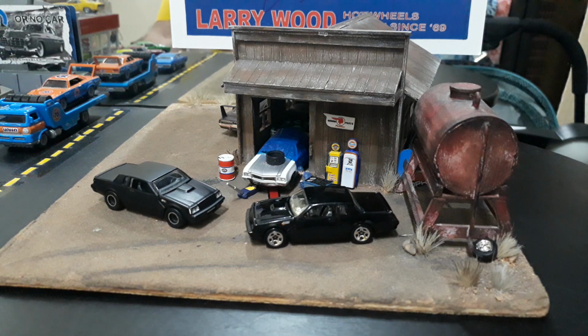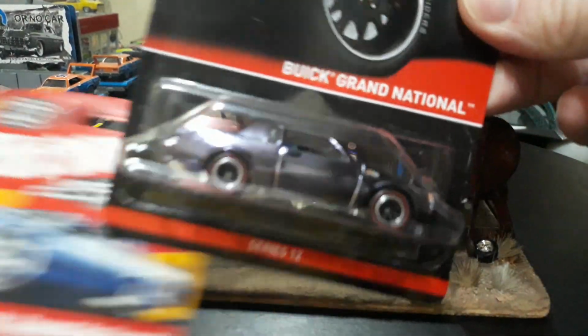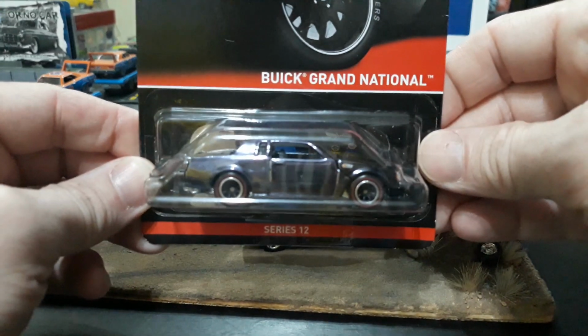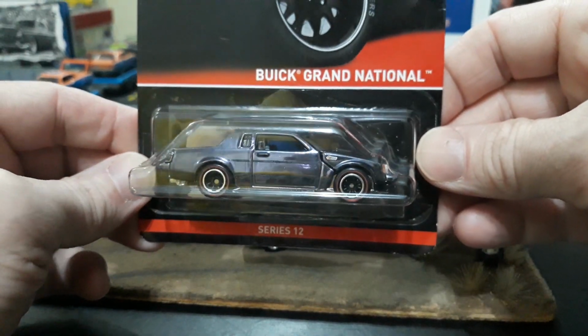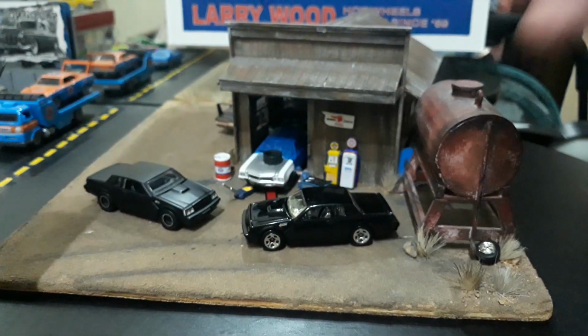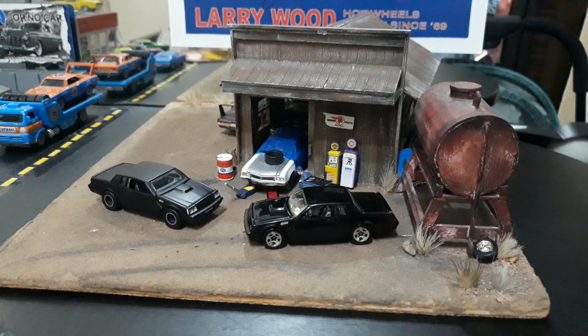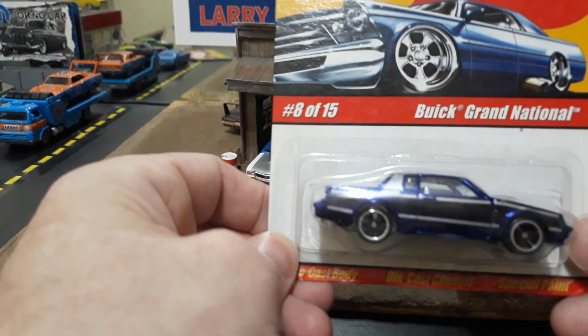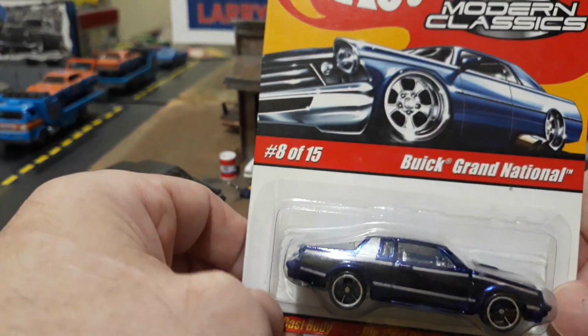Actually, before we go to the new one, I'm going to open up the three that I think are the most sought after versions of this car. Number one is the Real Riders RLC release in the black chrome with the red lines, and then the Watanabe style wheels. I will open him up in a minute, and then I'm going to open probably the second most sought after one, probably the Boulevard. Then I would say comes the Modern Classics.